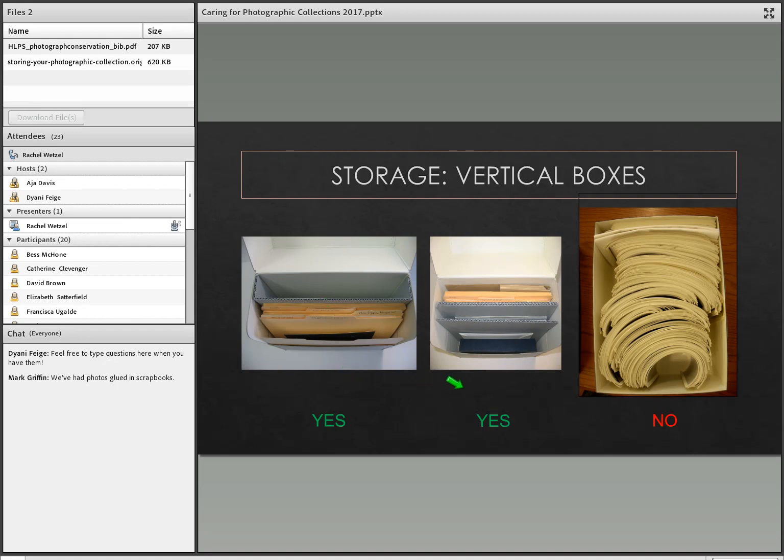Again, when you have one size box but different size materials you're trying to put in there, you want to separate them with spacers. Even if you have things that are all the same size, it's a good idea to cut boards like this and put them intermittently in between the materials, just so there's some kind of rigid board.